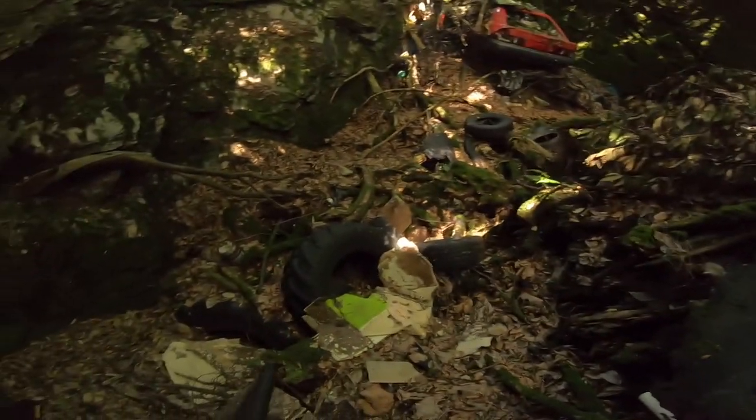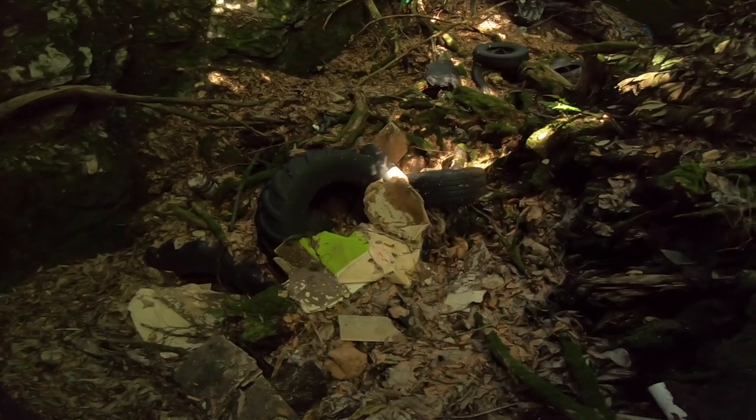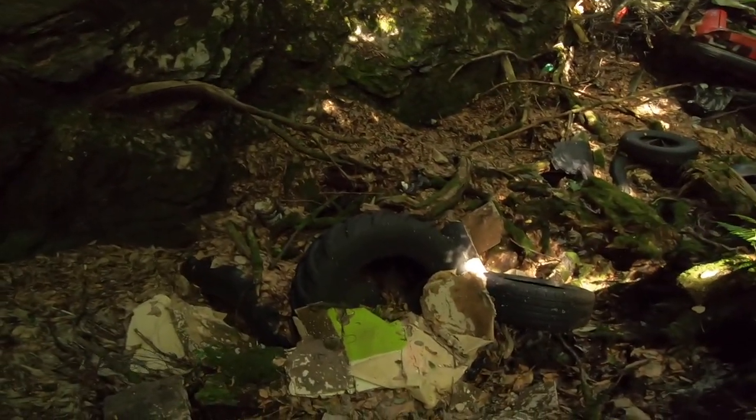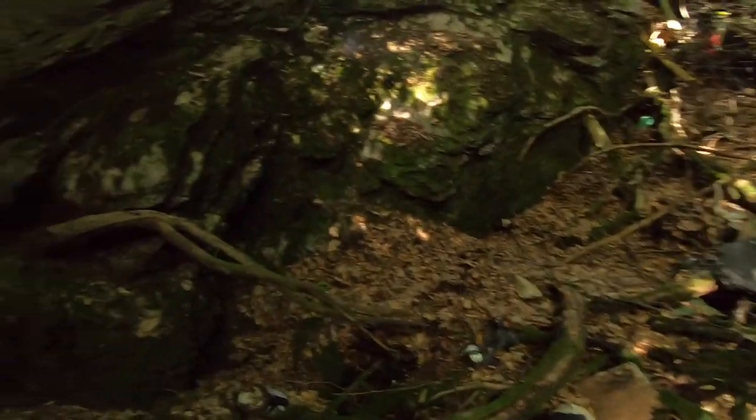Massive tractor tyres. There's another one there. There are so many in here. This whole floor is literally tractor tyres. You've got to watch out where you stand because the floor just gives way. Mental. Oh god.